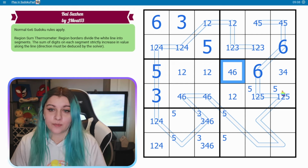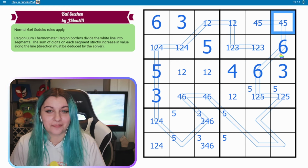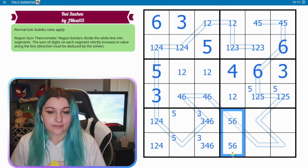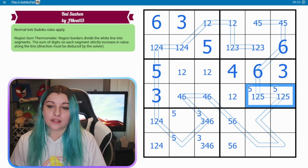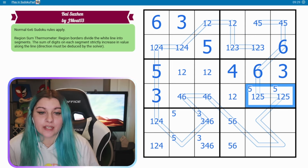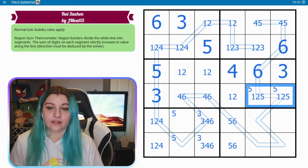I hit a key. Whoops. This will be a 4. This will be a 3. 4 doesn't go here anymore, and 3 doesn't go here anymore. Totally fine. This will be a 5, 6. That's cool. This could still either be 5, 1 or 5, 2 though. I'm not sure yet. Yeah, I don't know yet actually.